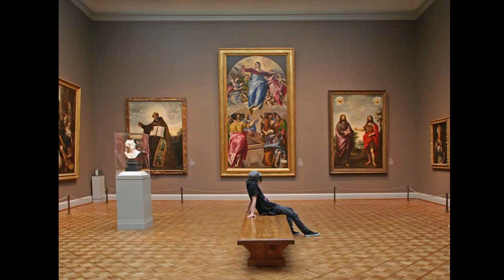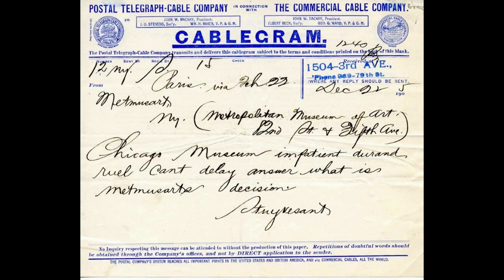The Met could easily have bought both of these El Grecos. We had in 1905 the new $5 million acquisitions fund from a man named Rogers, who was a locomotive manufacturer. Here is a cable 51 weeks after we bought the Adoration of the Shepherds, cable of December 22nd, 1905, from our founder and trustee, Rutherford Stuyvesant, who actually lived in Paris, and he writes to the Met, "Chicago Museum impatient, Durand-Ruel can't delay, answer, what is Met's decision?"